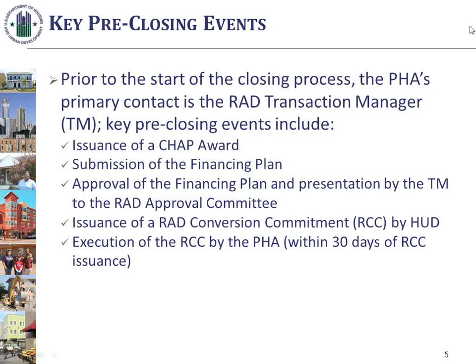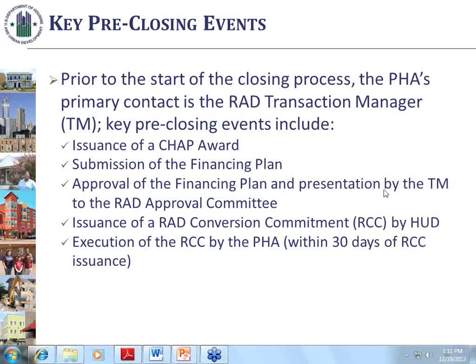We're calling issuance when HUD signs the RAD Conversion Commitment, and we're calling execution when the outside parties sign. You do have 30 days to execute the RCC, but I would like you to know that once the RCC is signed by HUD, we are starting the closing process, and that is the point when you will have a closing coordinator assigned to the transaction.